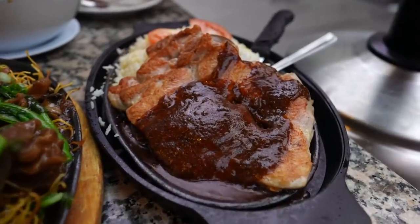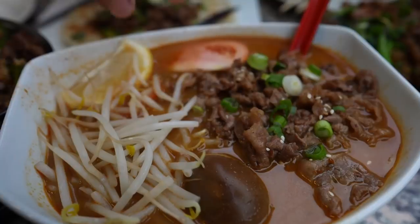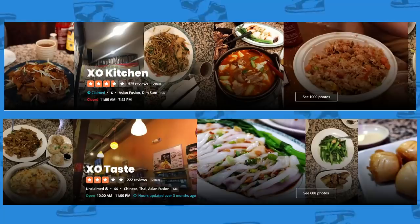All right, you guys, here at XO Taste, my favorite things personally were the two grilled meat plates, and I'm actually still gonna go with the Chiang Mai noodle soup. Whoa. Because I felt like it's difficult to do the Thai flavors. Felt like they pulled it off. Like I said, I don't think Thai people would find that authentic, but I think they would totally find it tasty. I think you guys cannot go wrong between XO Kitchen and XO Taste.